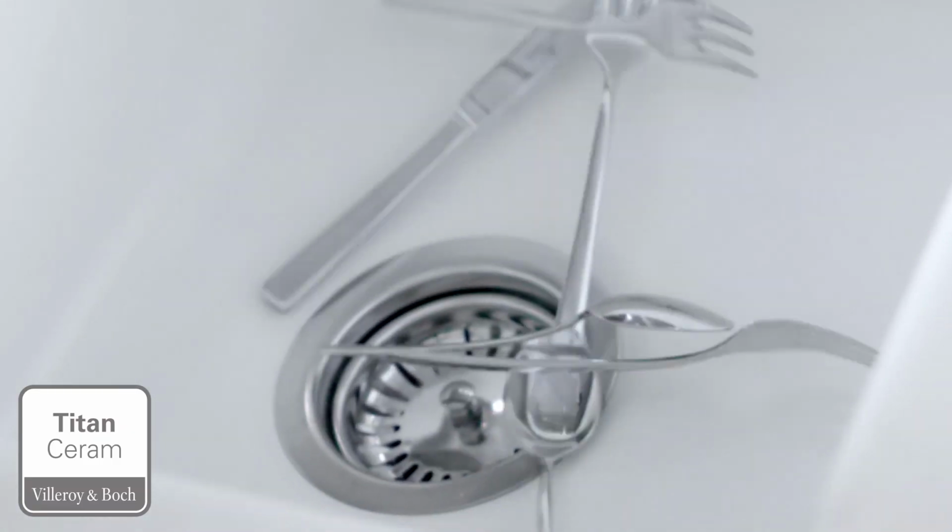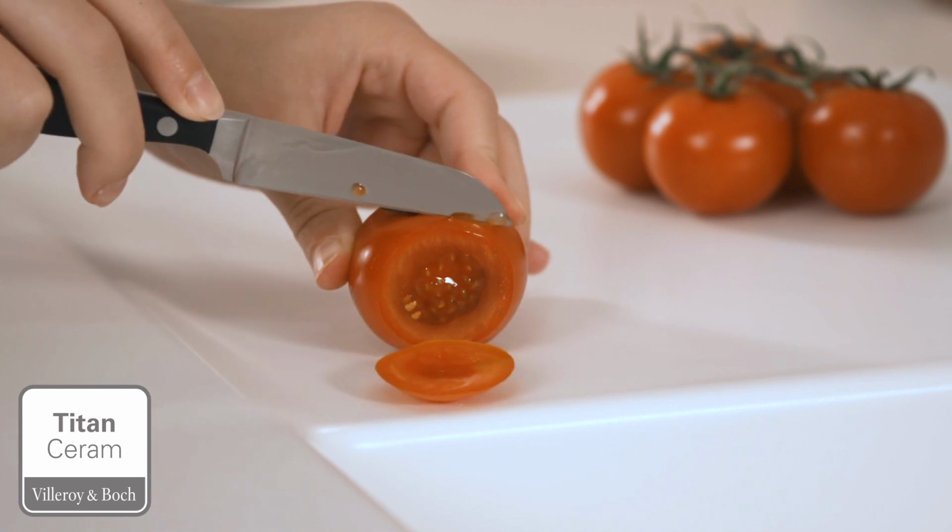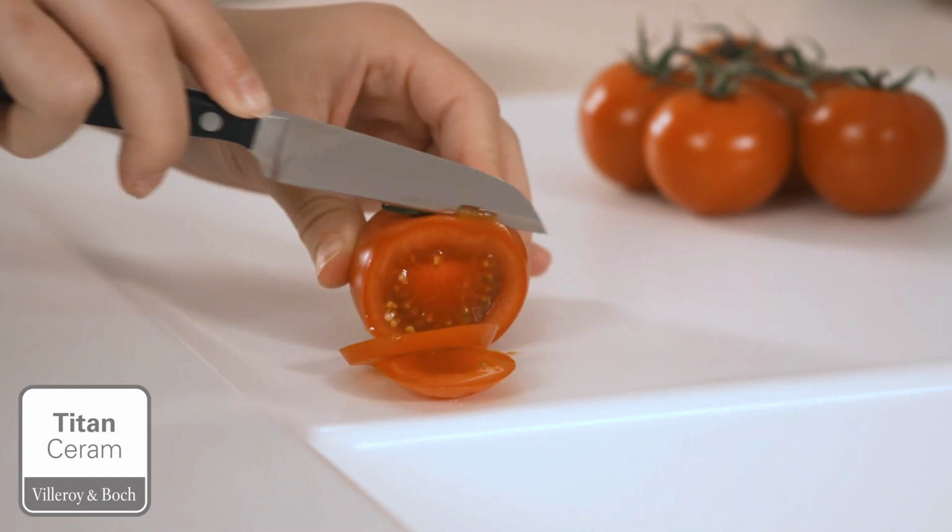All the sinks in the Siluet collection are made from TitanCeram. This new ceramic material allows for delicate designs with outstanding stability. The surface is both heat and impact resistant, and so robust that even knives hardly leave a trace.